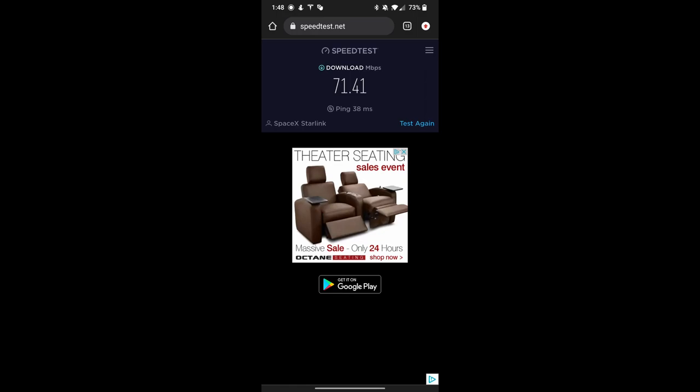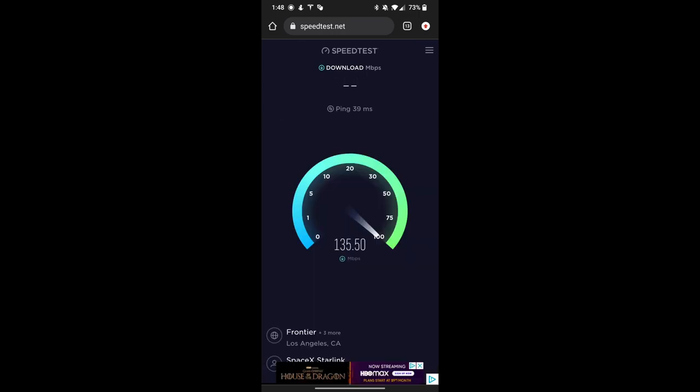This is, of course, still the day after. And I did another test right after that, and it was much higher, 160s, 170 megabits per second download. So they average anywhere from 50 to 160 megabits per second.